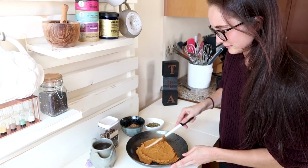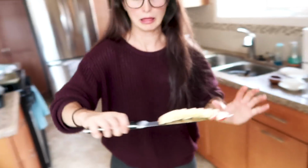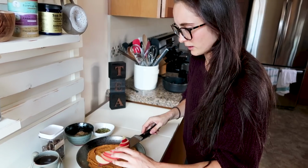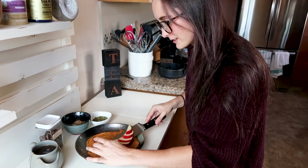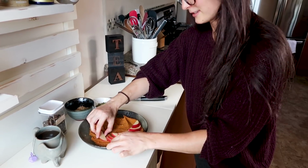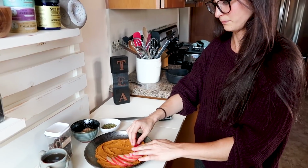Now we're gonna top it with our toppings. First we have an apple. Oh God, this is not my forte. I'm gonna mess this up. This is why I'm not a food blogger. We got this, it's okay. We can save this. Beautiful, beautiful.